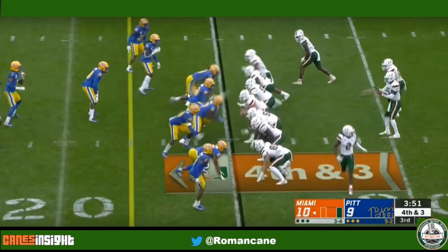Will Mallory and Brevin Jordan are going to be running a mesh or a rub concept in the middle of the field. You're going to have a corner, and then you're going to have the halfback, Cam Harris, leaking to the flat. Dan Enos is actually helping you out here as well by doing pre-snap motion with KJ Osborne, and when Pitt essentially doesn't check this and run across the formation, good signaling point that that's going to be zone coverage, which it ends up being.